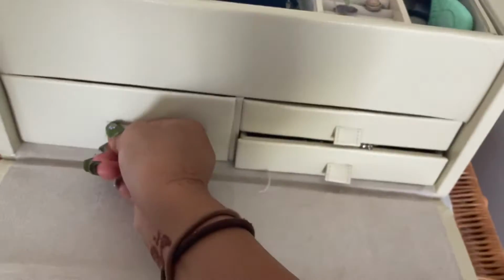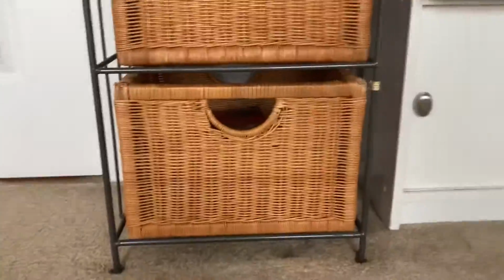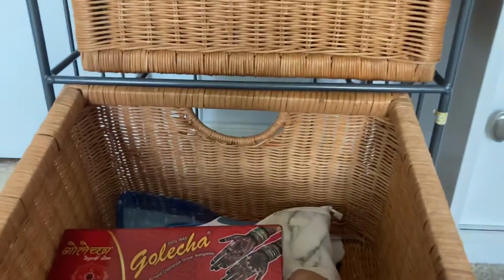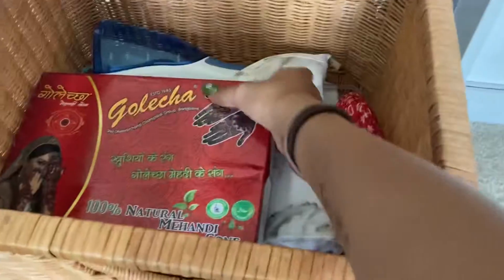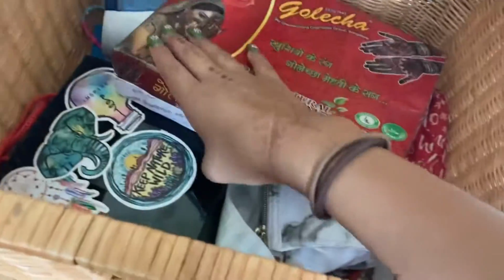There we go. And then in here I have a travel dinner box. Like that. Next, set in the bottom. Wow, that was gorgeous. So right here, this one has all my beauties. In here I have henna, makeup brushes, masks, a water pick, my old one, my makeup.